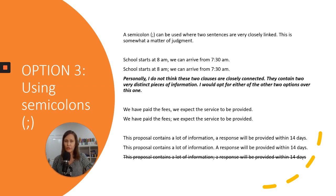They need a full stop between the two of them and they need to be separated into two completely different sentences. So you'll see I've put a strike through on the option there, which has a semicolon, because I just do not think a semicolon would ever work in that sentence. I hope that's been helpful. It has been a little bit of a crash course. Definitely look at some websites to see more examples and have a look at your own work and see if you can spot any run-on sentences.